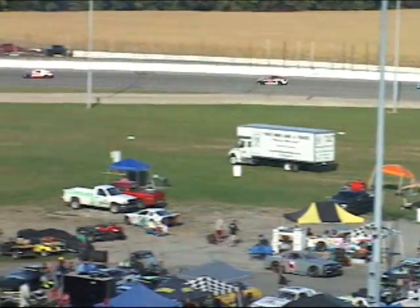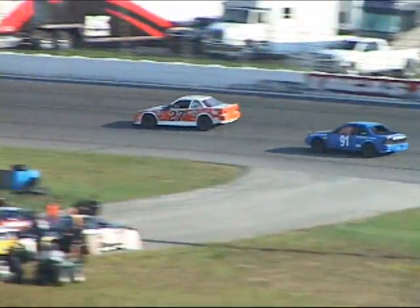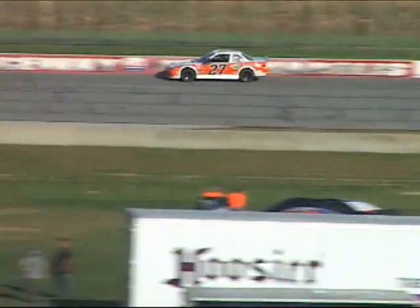The 38 of Larry Hughes making the left turn down into the infield. Looks like he's done for the day. Irvine extending his lead. It's comfortable right now, the distance ahead of the 18 of Eaton.